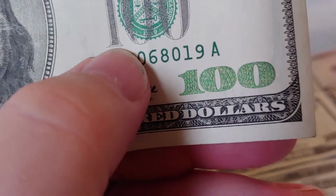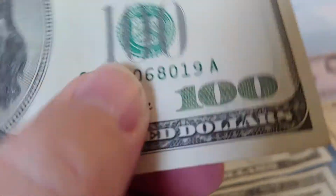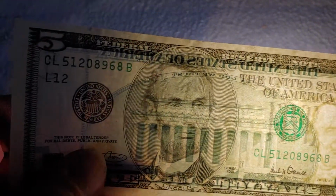And that's it. Again, you've got this ink. See how it can look so beautifully green from this angle, but kind of darkish from this color. Now, in this case, we have stuff inside. Well, let's take a look at the watermarks. Here, there's a picture of Lincoln as a watermark.